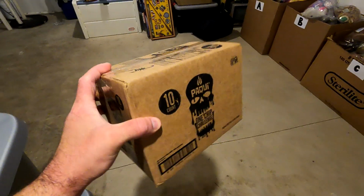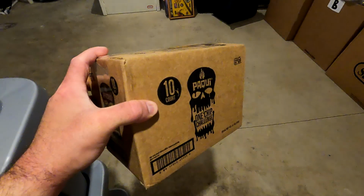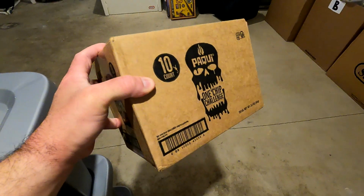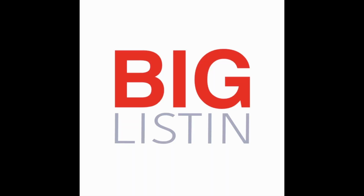This is a big one. If you guys have heard of the One Chip Challenge, it's a single tortilla chip in a little coffin box, and it's covered in the hottest peppers.